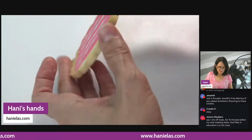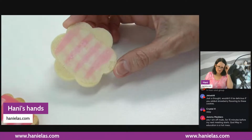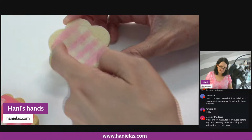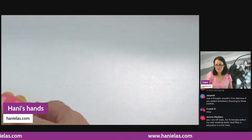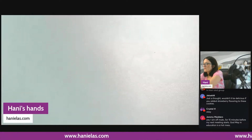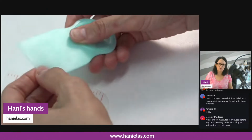I thought maybe my icing was spread too thick. I tried it again with slightly different color. I mean, it's still pink, but it's pastel, and you can barely see the vertical lines, barely. So it got me thinking that I have to change something. First, I changed the tool that I was using to spread the icing. So from the palette knife, I switched to a more flexible tool.